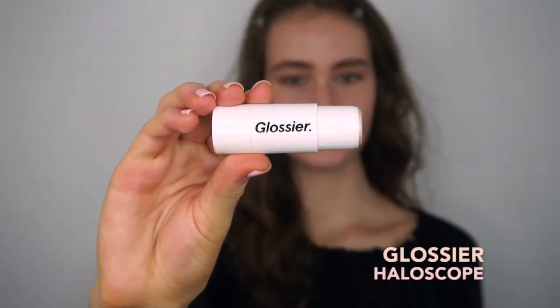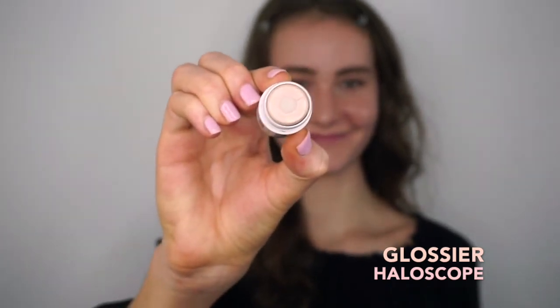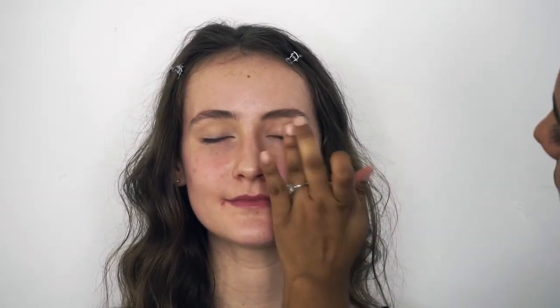And right over the center of her eyelid, I used a little bit of the Haloscope in Quartz and put that right at the center of her lids and then a little at the inner corner just to create a nice little bounce of light.